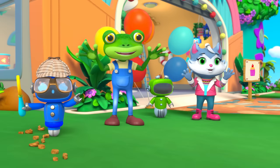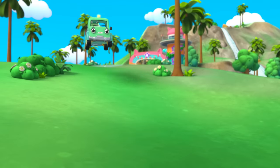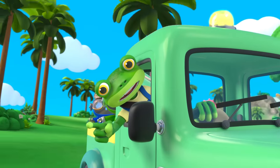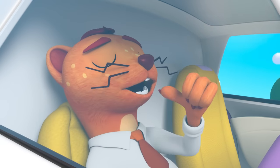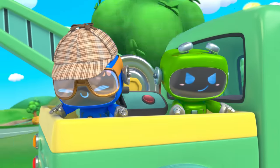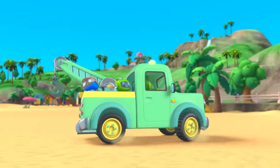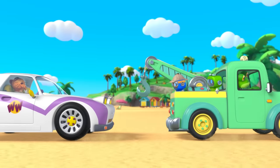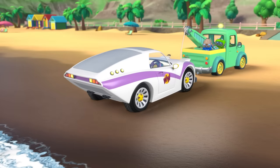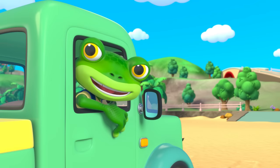Oh, no! Mr. Weasel's asleep at the wheel after that sports car. We have to stop them! Hold on tight, Mechanicals! Are you okay?